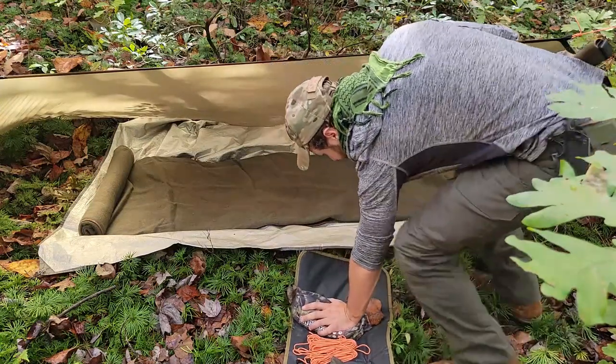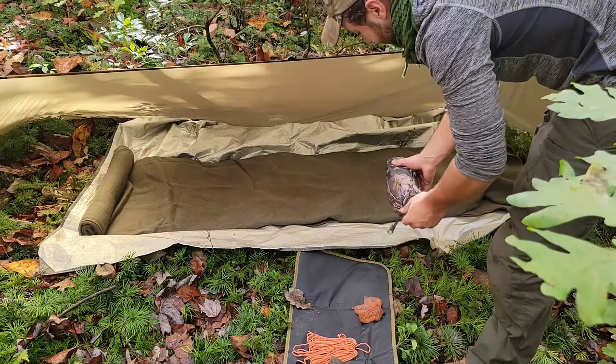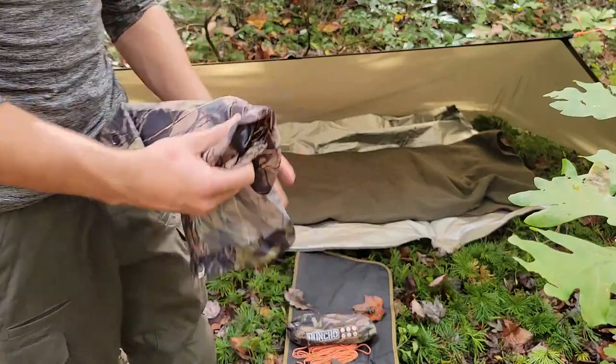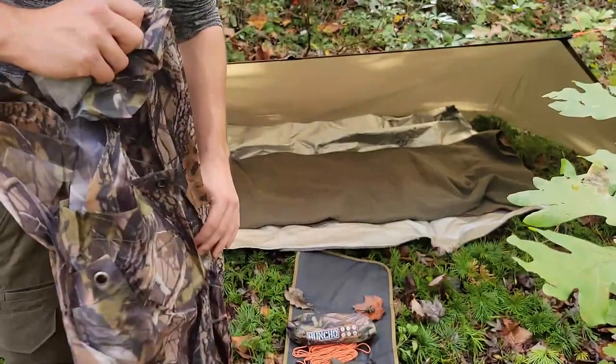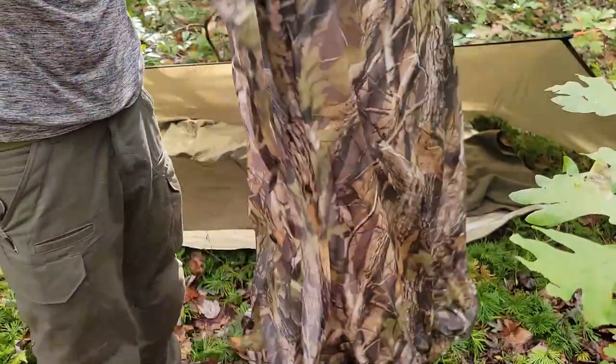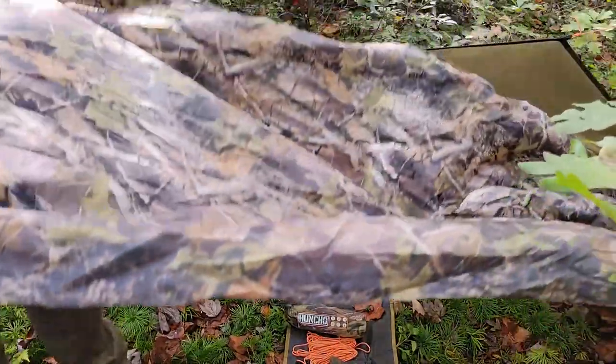Now let's see if we can do something with this poncho, because I've not used this one yet. I've used the woodland one just in the rain, but I've not used either of them in any type of shelter. Since we have two stakes left with this thing, we can actually use them with this.